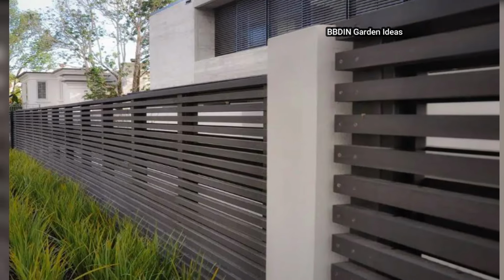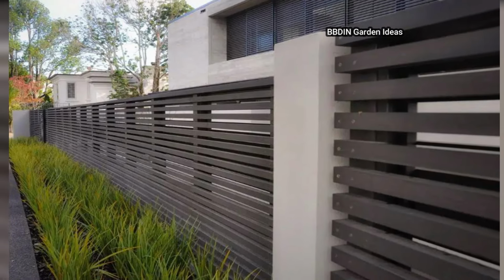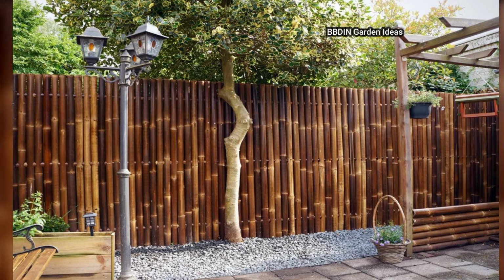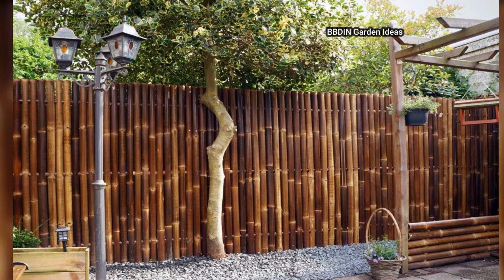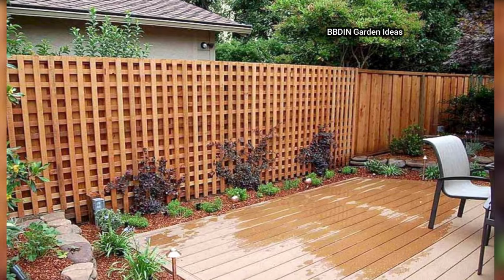Bamboo fencing. For a more exotic or eco-friendly option, bamboo fencing is a fantastic choice. It adds a tropical feel to the garden and works well as a privacy screen. Bamboo is durable, sustainable, and can be installed as panels or rolled fencing for easy installation.